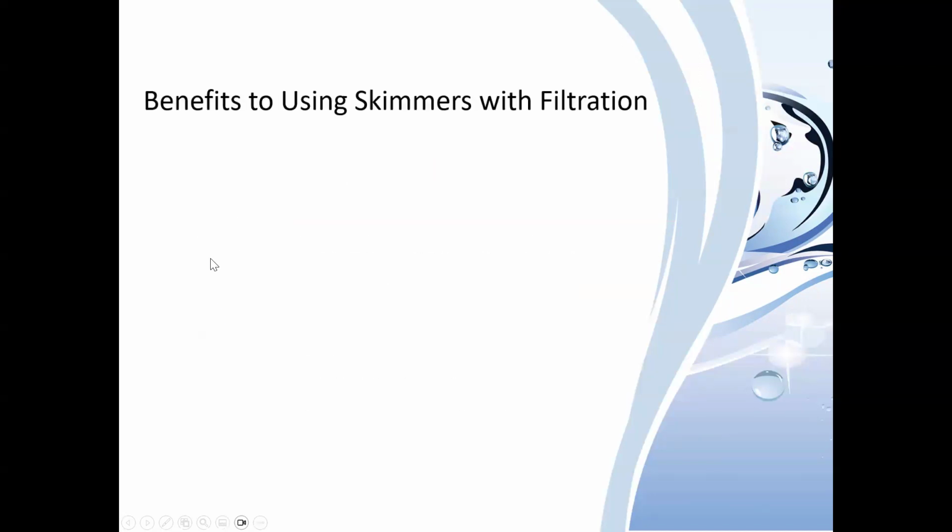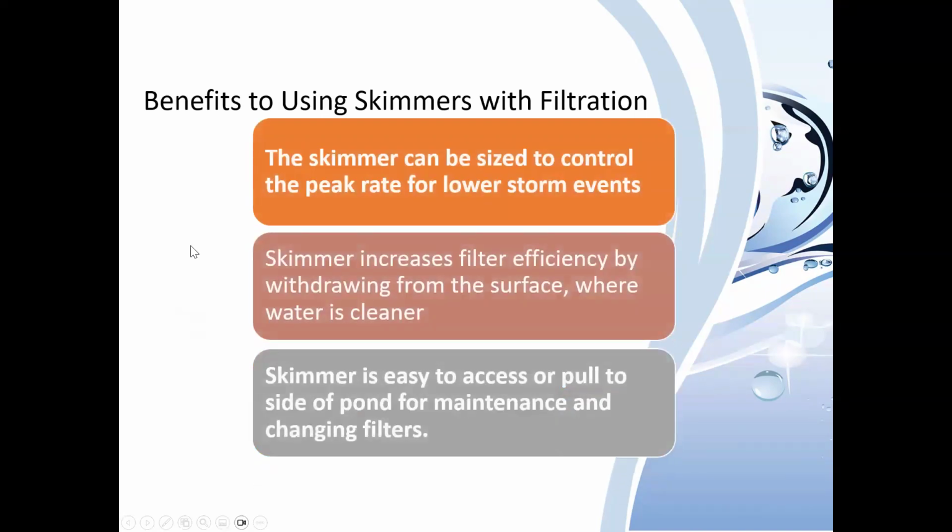Oops, duplicate slide. There we go. So now let's talk about benefits to using skimmers with filtration. Our skimmer can be sized to control that peak rate for the lower storm events. Again, depending on the size of your site, you can probably control maybe up to the 2-year storm with a skimmer. The skimmer is going to increase that filter efficiency because now you're withdrawing from the surface where the water's cleaner. So you're not pulling it off the bottom where you're trying to get all the pollutants to settle to. You're withdrawing water that's higher in the water column, so it's cleaner water to start with. And then the skimmer is easy to access or pull to the side of the pond for maintenance and changing the filters.